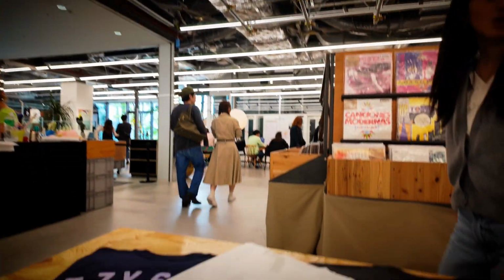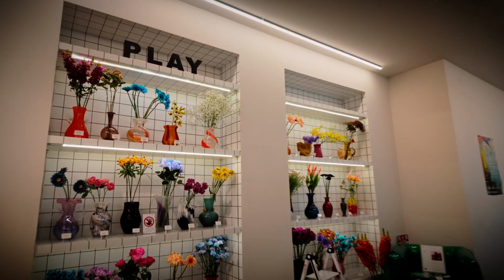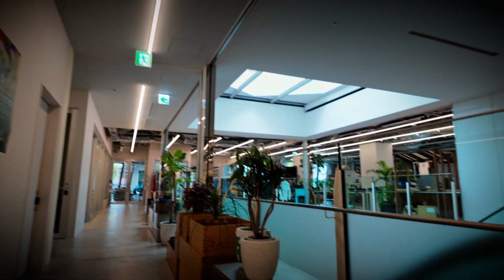There are also many decorative items and artworks that you can find in this plaza. For those who love shopping, this plaza will not disappoint.